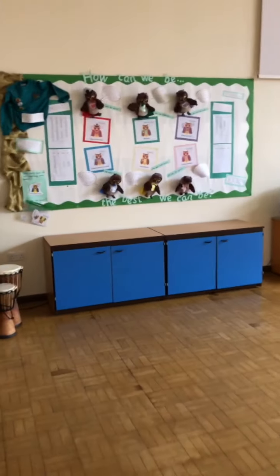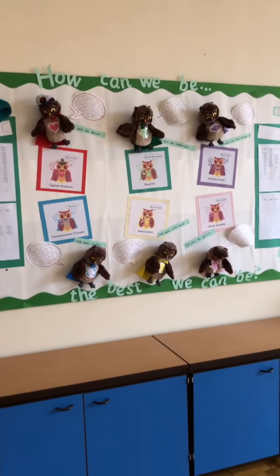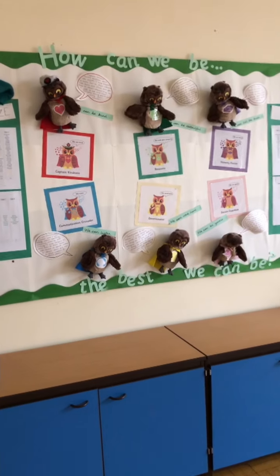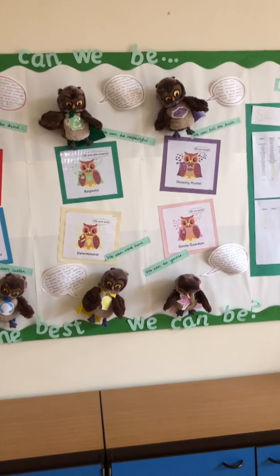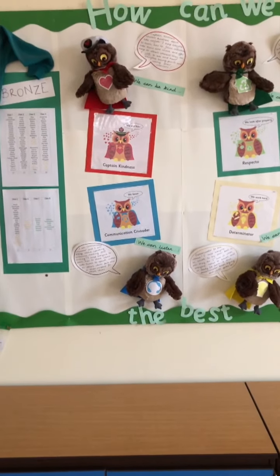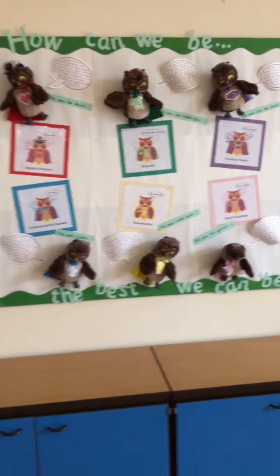So over here, we have our very important Sitwell superheroes. And we talk about these a lot in school, and you'll be finding out lots about them again this year. And so we've got our Captain Kindness, we've got Respecto, Honesty Hunter, Gentle Guardian, Determinator, and the Communication Crusader. And as you come into your class, we'll start learning about them straight away.